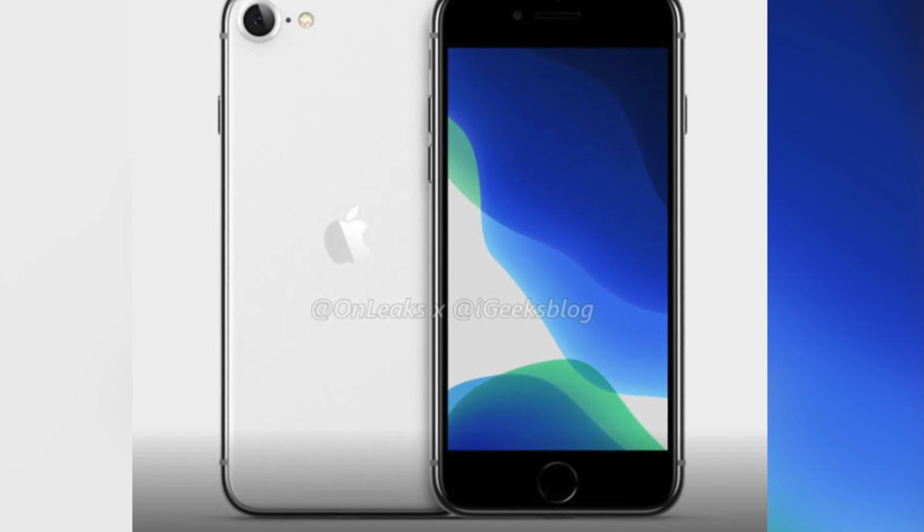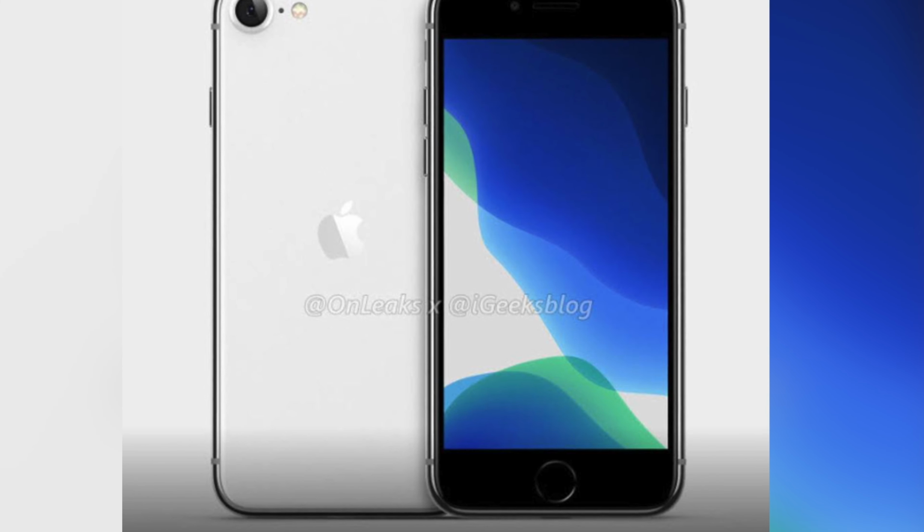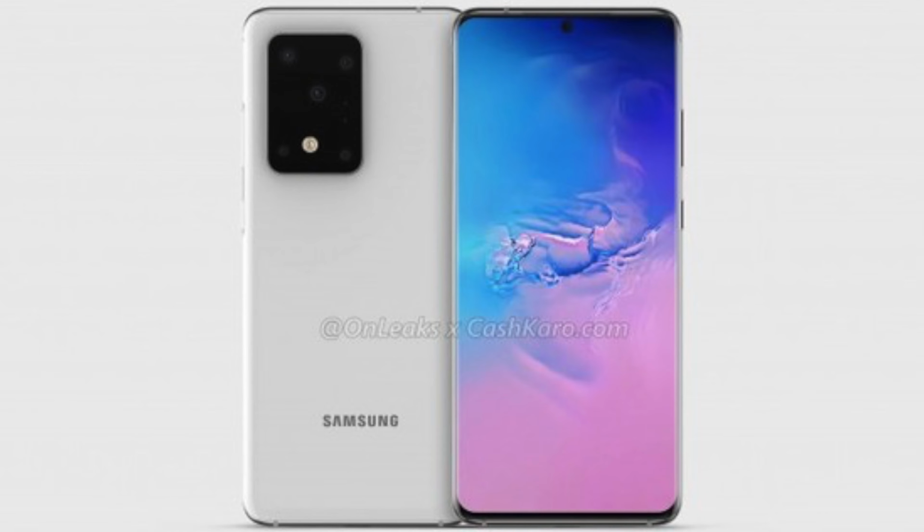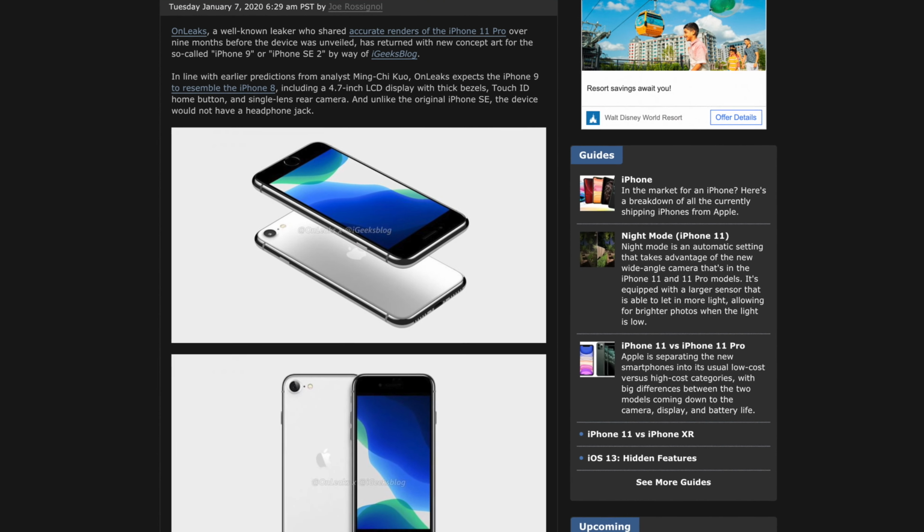This image was provided to us by OnLeaks, and OnLeaks, for those who don't know, have been really accurate when it comes to their rendering concepts, as this was the same exact source that gave us the official look of the iPhone 11 and the 11 Pro before its release and announcement by Apple. And OnLeaks have been doing the same thing with other manufacturers, always getting it right with their concept design. So because of that, it's clear that this is going to be the look of the iPhone 9 or the iPhone SE 2.